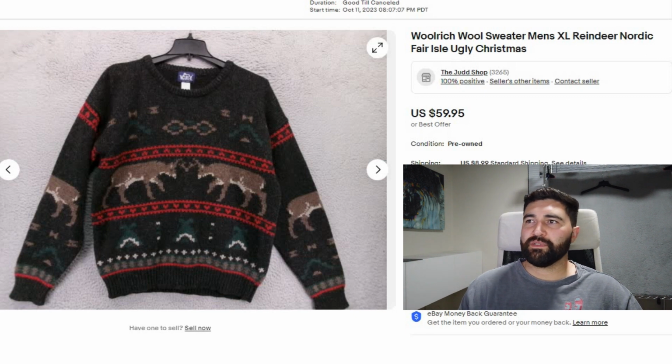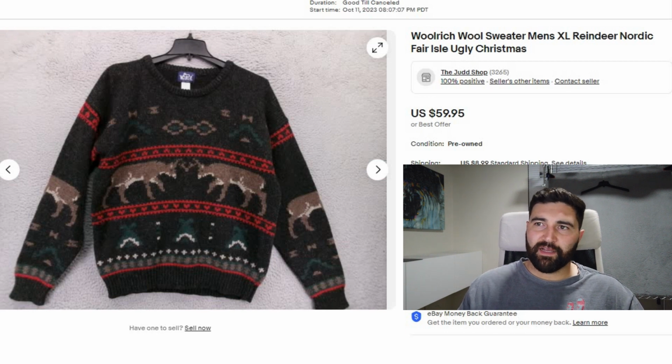So number 14 was a Woolrich wool sweater in a men's XL. It did have a bit of a Fair Isle pattern, and then had some hearts on it, and these reindeer. But it sold in 7 days for a best offer of $50 plus shipping. Woolrich sweaters can do good. You are going to want to look for ones that have prints on them like this. They're usually the ones that do the best.